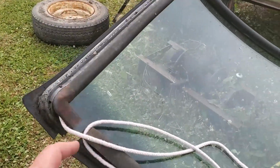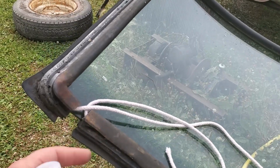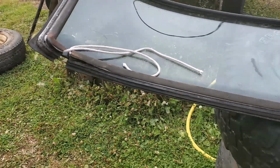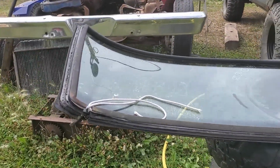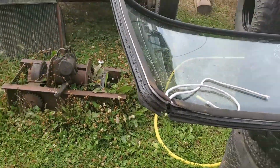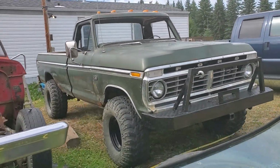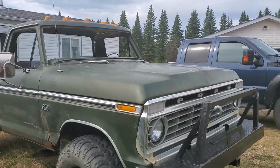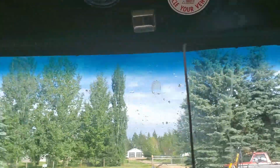It has this big crack that's actually kind of working for me now, because it's a place to put my rope. So, yeah, I got the rope in there. I'm going to rope it in. Got some soapy water I'm going to use around it. It's a little tricky sometimes, but not impossible. Okay, so the windshield's going in fairly easy.